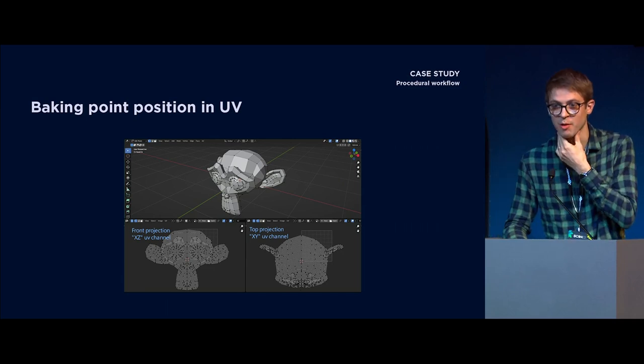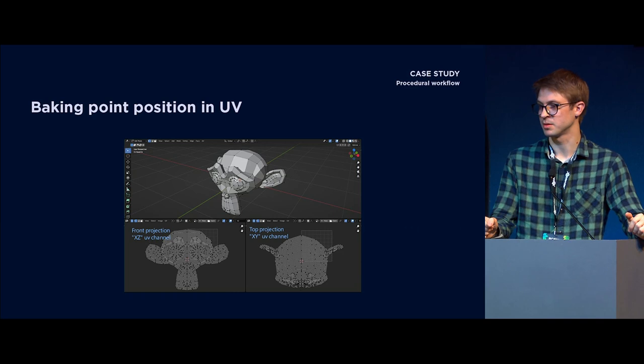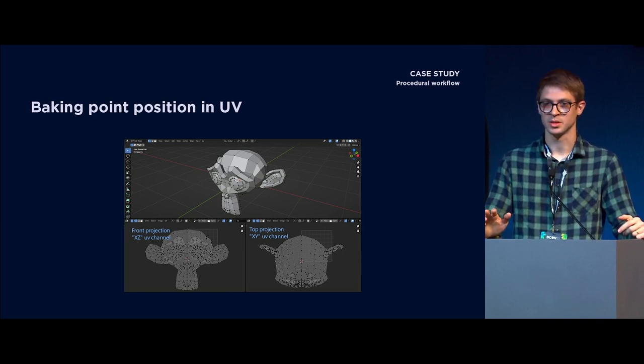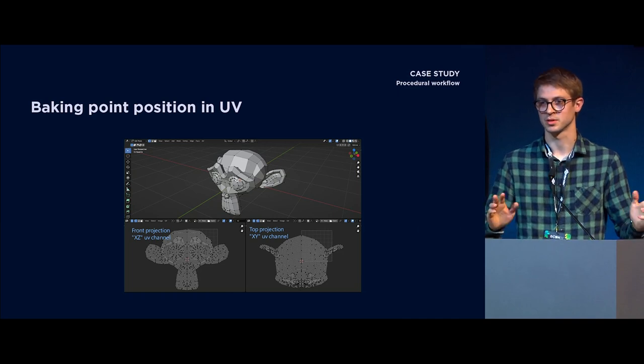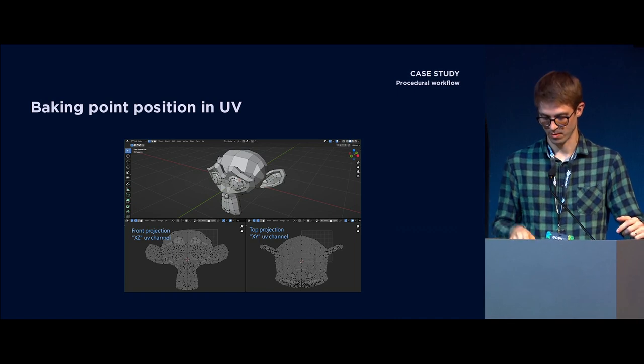So now I will share a few tips, a few methods that we use at Blender. Hopefully you will find one or two that will fit your needs. Please do not hesitate to stop me at any point if something is unclear or if you want further detail on one of those cases.